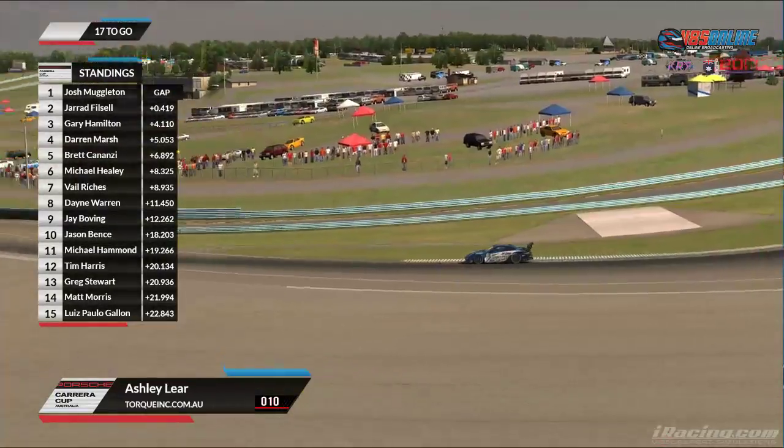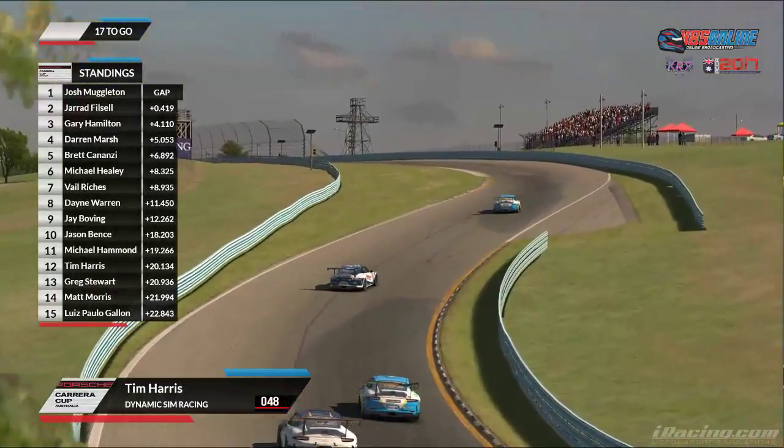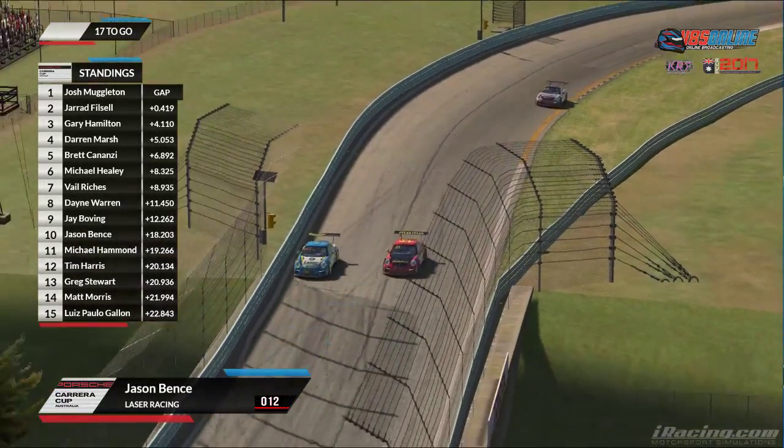Oh, car in the... Oh! Jason Bence is in the fence, entering the S's. It's an awkward spot to be, going slowly. Almost. That was one of the biggest near catches I've ever seen. Let's see if we can get a replay.